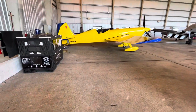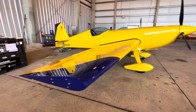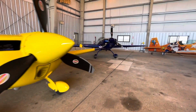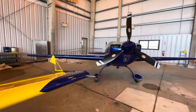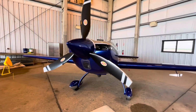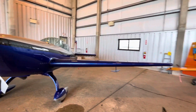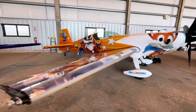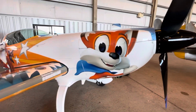Here's another. This is another Extra 300. These guys just burn, right? They just go fast and whip around like it's nobody's business. Look at the paint on this blue Extra 300. Holy crap. And then you got this guy over here with the cartoon paint job.